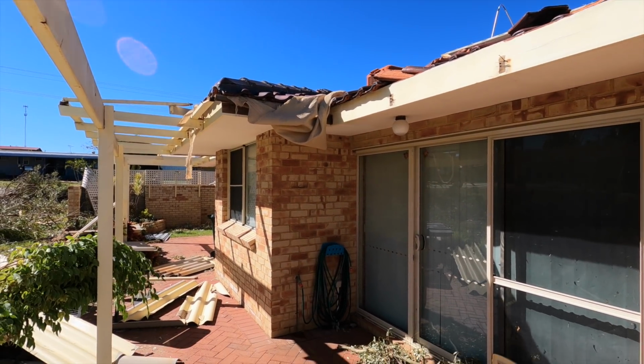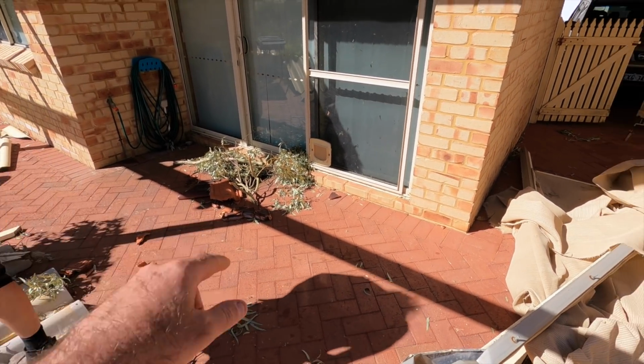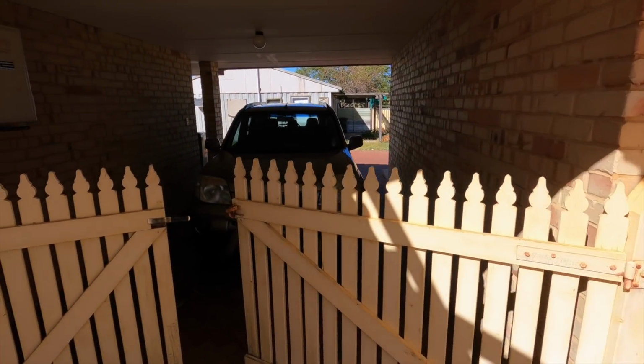Okay, I might jump up there and see what that's like. Oh, there's a few tiles down here. Oh, let's go and take a look at that. See if we can get this place back up and running.